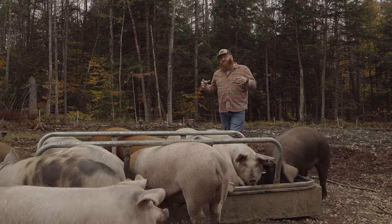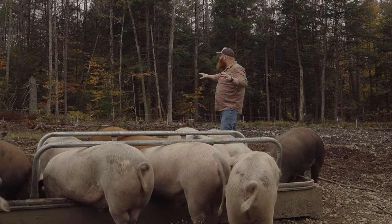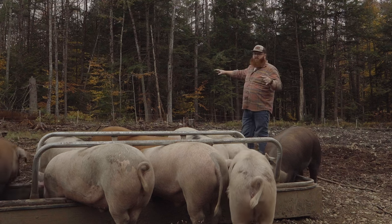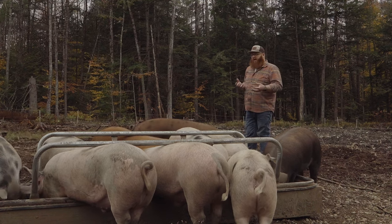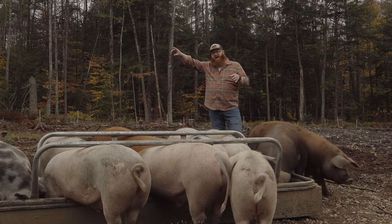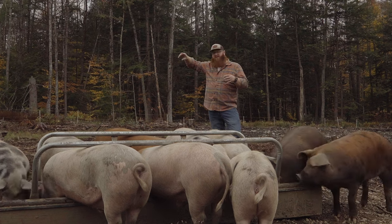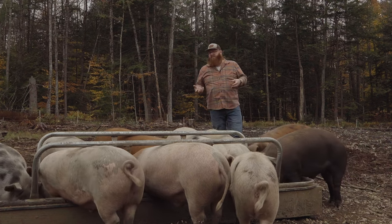Now, if I wasn't focusing solely on them right now and filming this video, if I had something in this paddock that I wanted to do, I'd need to be even more cognizant of what's going on. You might remember a few years back when we were running pigs on the back half of the property, I went out early November, right around this time of year, to build a shelter for some pigs.